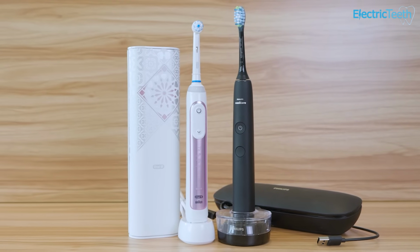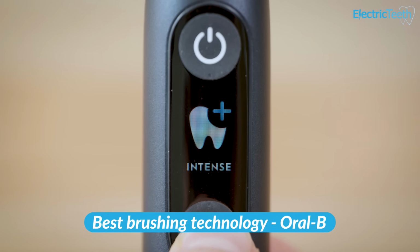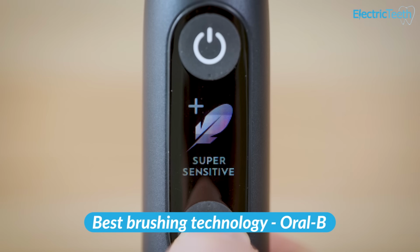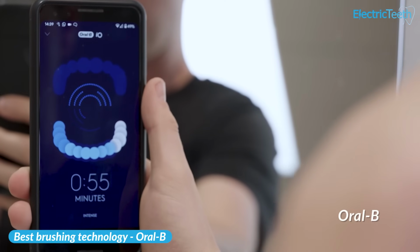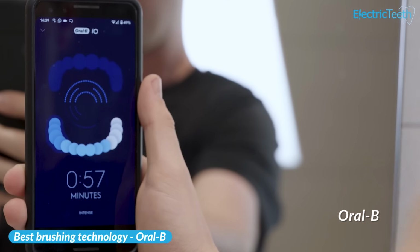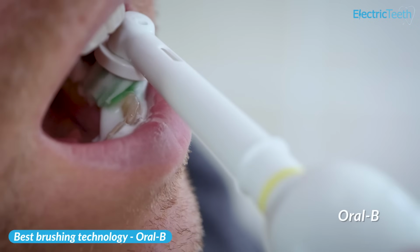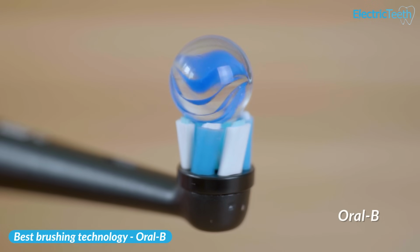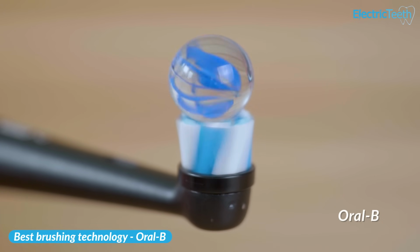So let me go through that list and give a little bit of context to each one as to why. So which has the best brushing technology? Well, that goes to Oral-B. Now, whilst both toothbrushes will clean your teeth really well if the brush is used correctly, Oral-B tends to come out on top in most of the clinical data. Now, it is clear that more study is needed to actually determine which is better, but most studies do side with Oral-B in being the better option thanks to its small oscillating, rotating and pulsating brush head.